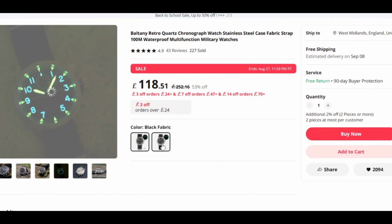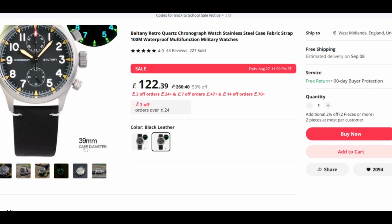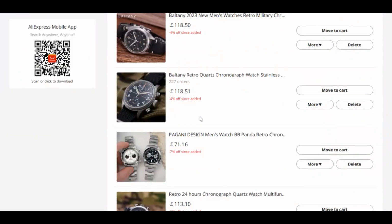Put it on an aftermarket NATO and you will be flying. Well, yeah, 39 or 40 on the case diameter. Great lume as well. And as I said, really like this from Baltany. £122, another no-brainer and a really fantastic watch.